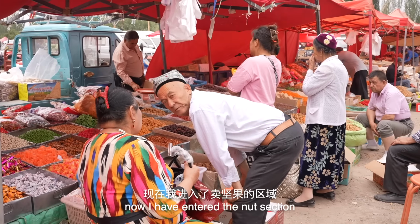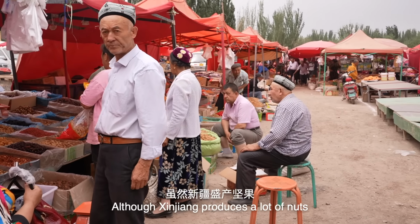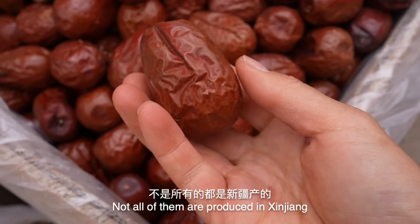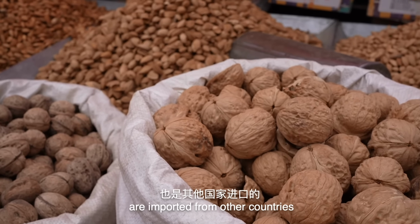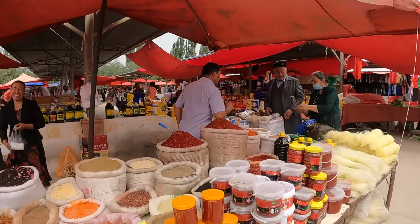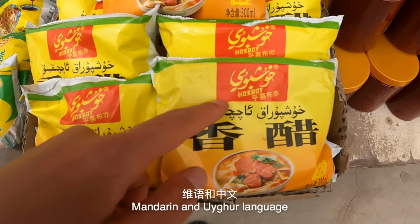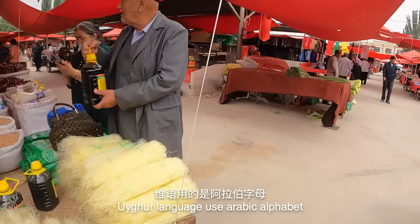Now I have entered the nuts section. There are a lot of dried nuts, but although Xinjiang produces a lot of nuts, it has to be noted that not all of them are produced in Xinjiang, and actually many nuts are imported from other countries. So you can also see that most things are marked in two languages, Mandarin Chinese and Uyghur language. Uyghur language uses the Arabic alphabet.